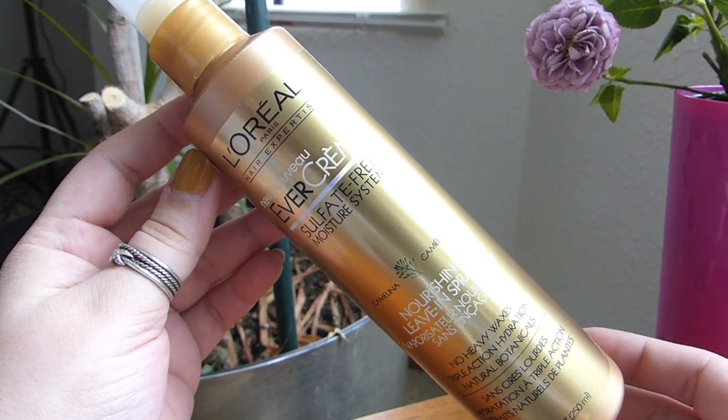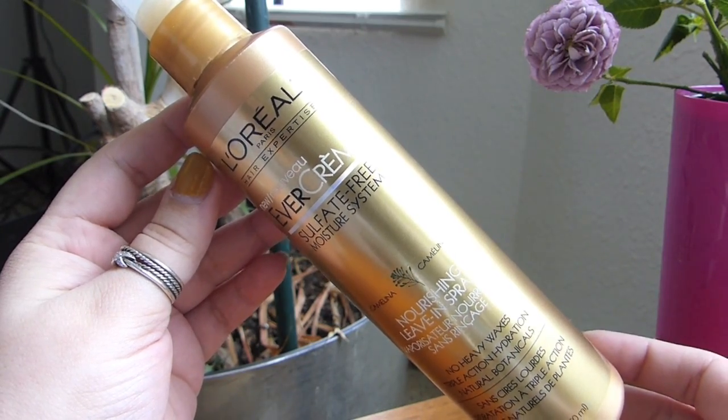I love trying new products, but I'm the kind of person where I like to only have one of each thing open at a time. You know, granted with eyeshadow palettes and stuff, I obviously don't feel that way, but with shampoo, conditioner, primers, etc., I like to just have one and use it all up before I buy another one or open another one. Anyways, this is the L'Oreal Evoque Sulfate-Free Moisture System.